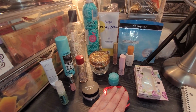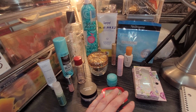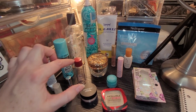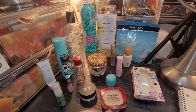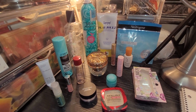Now, there's not going to be as many empties as last year, so you're not going to see all of my perfume samples and foil samples. The only things you're going to see samples of are deluxe sizes, like this one, this one, this one, this one. Those count towards points, but I have to have two items rolling out in order to bring one item into my collection.